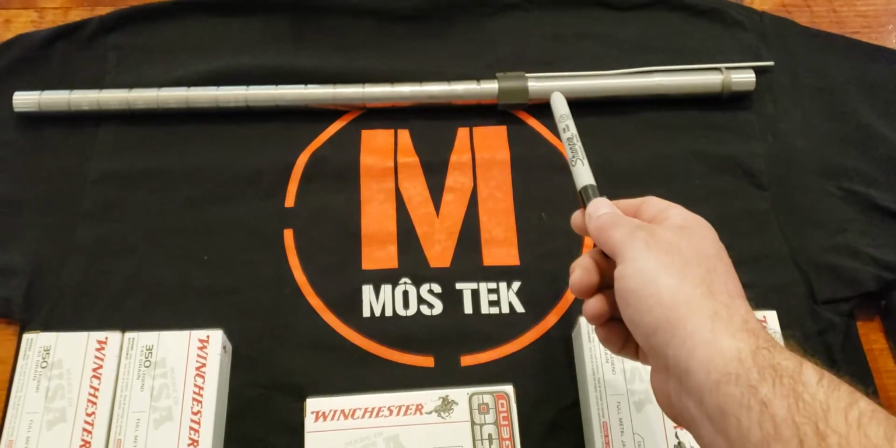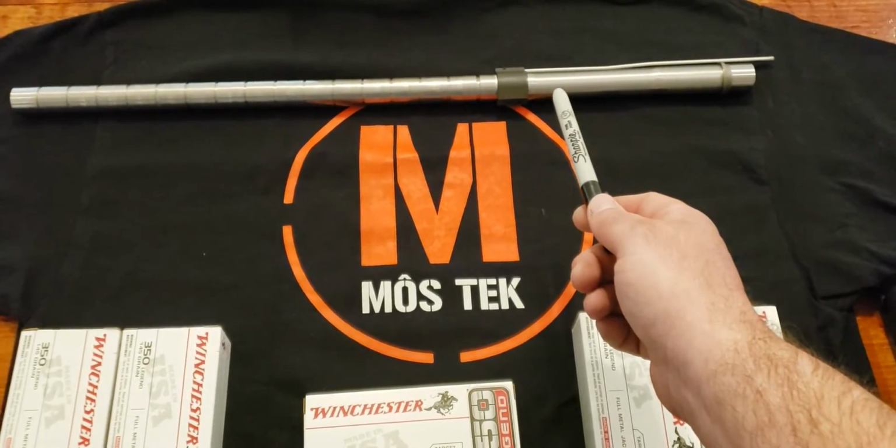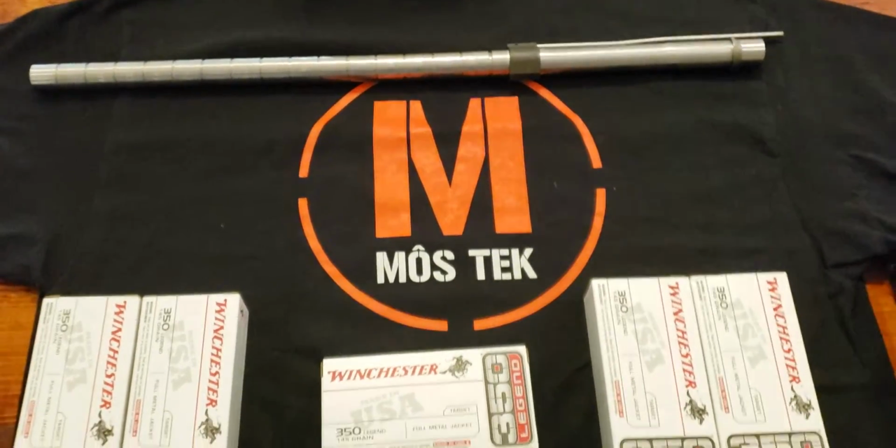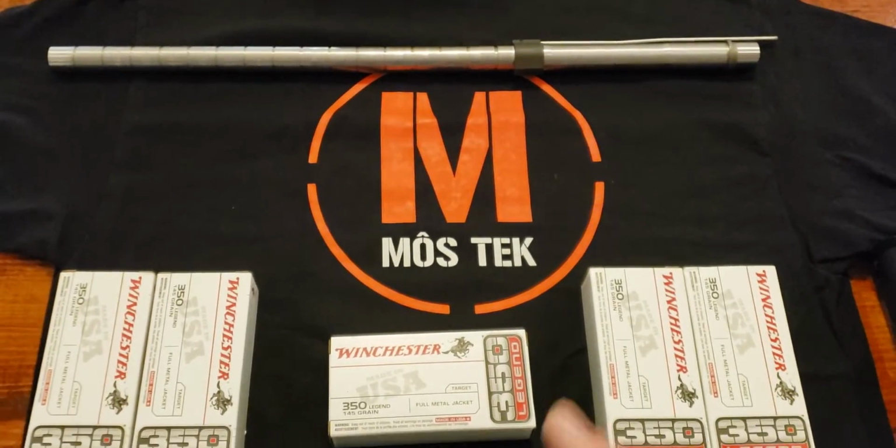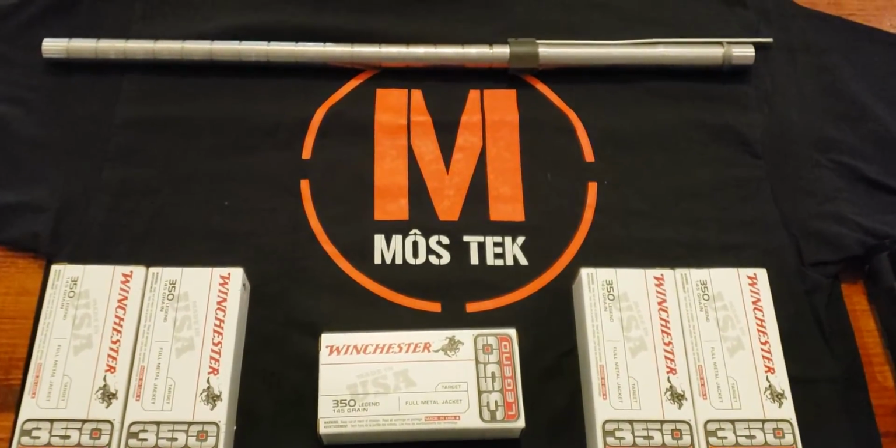And I think I'm even going to go past the gas block down into like the 6 or 7 inch range just to see, because you have the Sig Rattler and all that stuff that has a very short barrel.